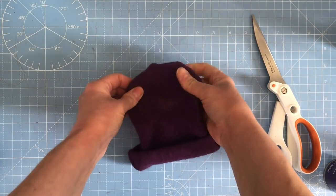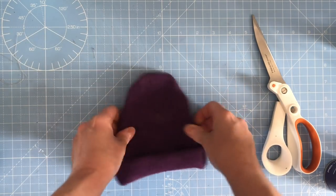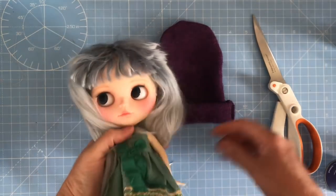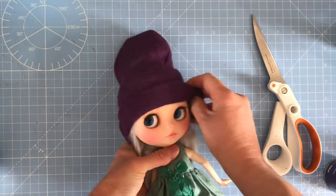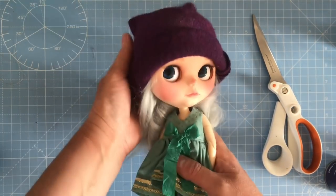So let's see what it looks like on Freya. Sort of tease it out. That's a good thing about wool, you can tease it out, especially when you wash it again. Popped her away in her box again, bless her, so she didn't get knocked off while I was sewing. So here we go. So this is the first hat. Just put those to the side. And here we go. So that's hat number one.